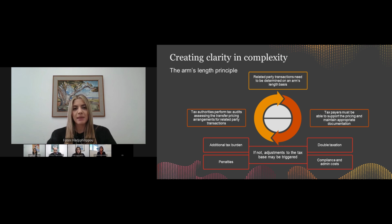Taking a step back to basic principles, transfer pricing and the arm's length principle govern the way multinational affiliates transact between them, for example, via financing, intangible property, products, and various service flows that Mairos and Eleftheria have previously mentioned. Our tax legislation in Cyprus requires that transactions between related parties are priced on an arm's length basis, as if the companies were independent from each other and acting in a potentially comparable transaction.